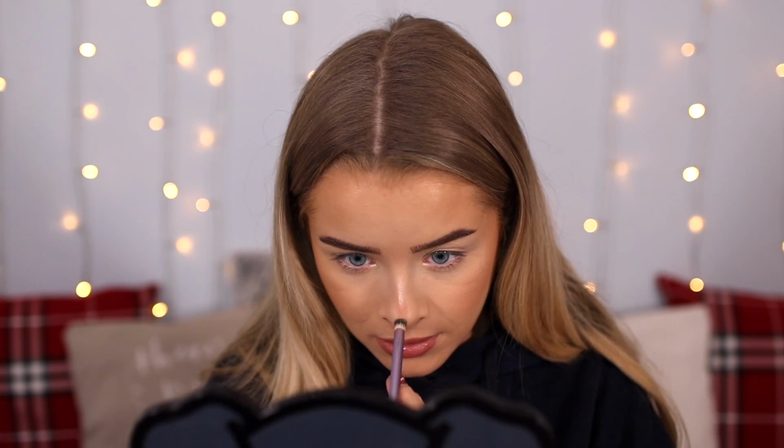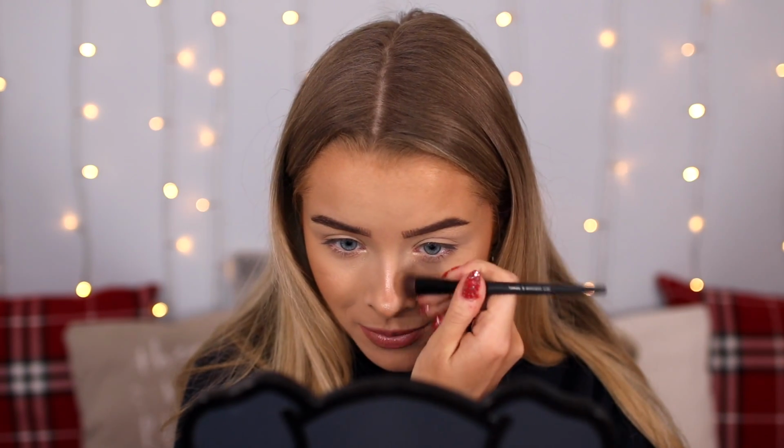A little bit on the bridge and a little bit on the tip. I'm so confused. I just kind of look sunburnt. I'm gonna try and fix it with my usual method, but that just didn't work for me. I think maybe I just brought the baking in a bit too much, or just my nose is not shaped for that kind of contour.